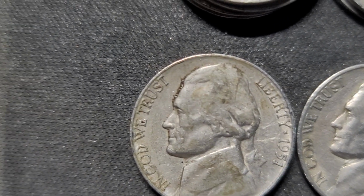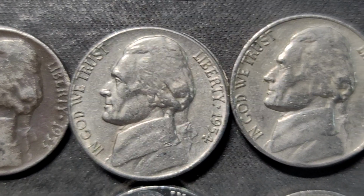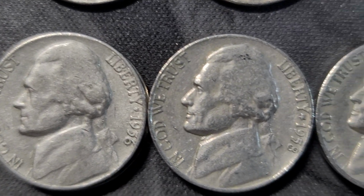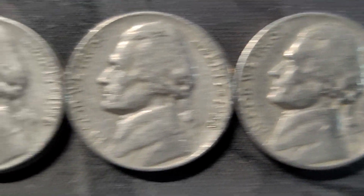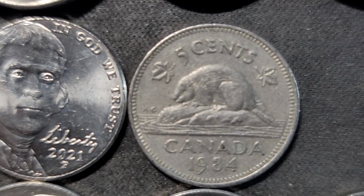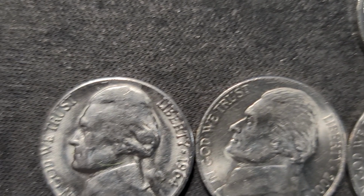We have 2 51s, 1 52 S minted, a 53, a 54. I'm sorry, 2 54s, 2 55s, I think 2 56s, 2 58s, and 2 59s. I have that 2021 that had that weird above the eyebrow anomaly. I think I tossed back one of our Canadians by accident, but I think it was an 87 and an 84. Then I just held aside.